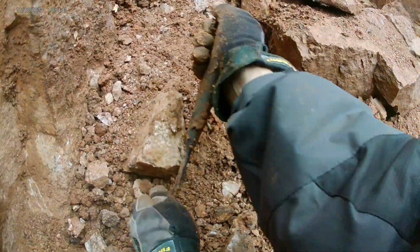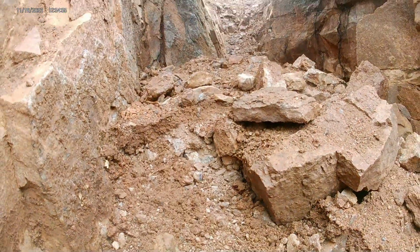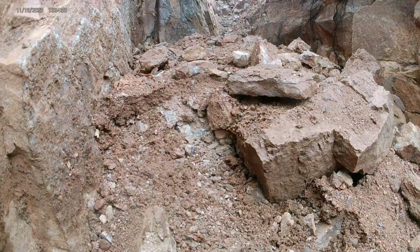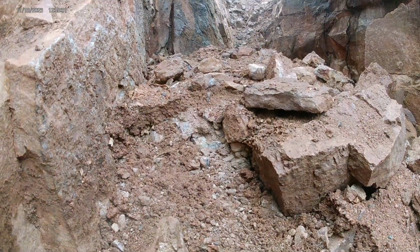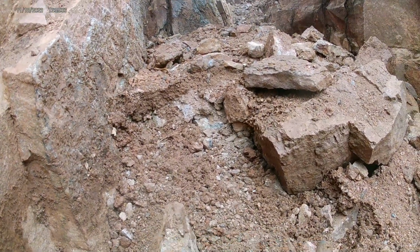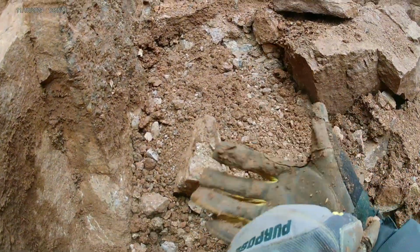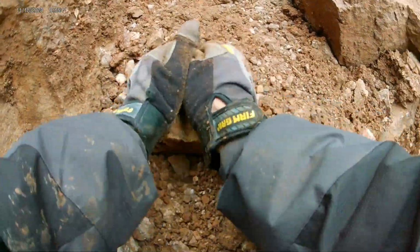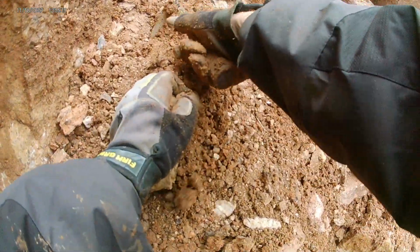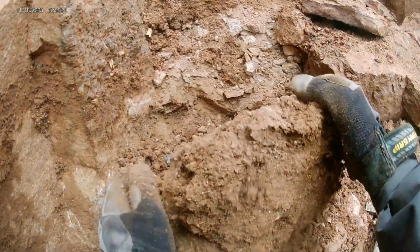And I'm gonna move this big rock and see if there's anything under there. Okay. See if we find anything.